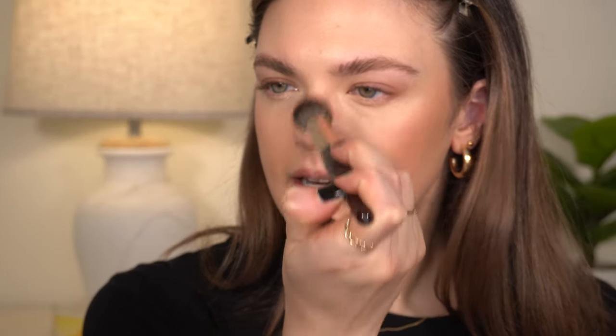Okay, so there it is. Definitely went in with a much heavier hand on this side, so you can see it shows up a good bit more on me. But let's go ahead and add a little bit of the Soft Sculpt and see what we think about that. I'm just gonna take anything that's left on my brush and kind of go down the sides of my nose.